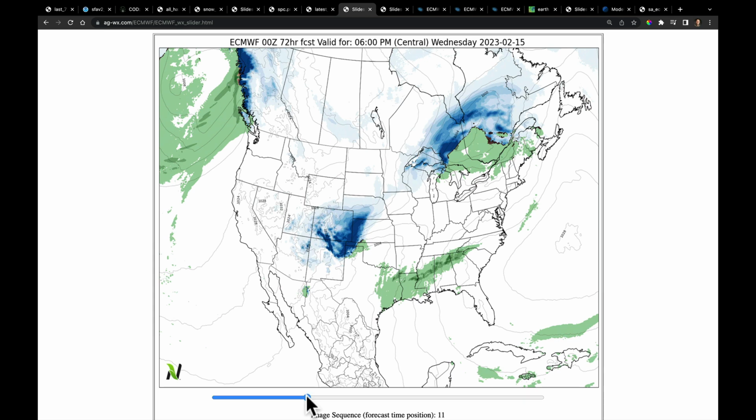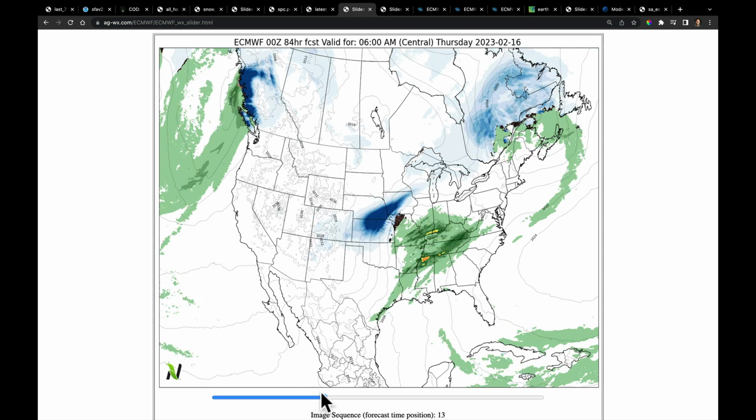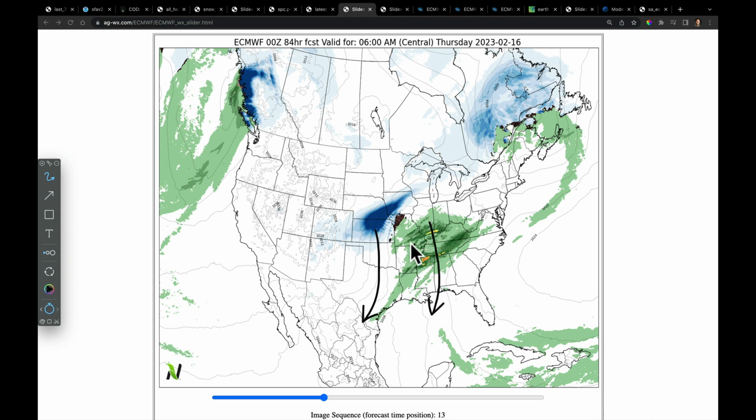So this is 6 p.m. Wednesday night, getting into the overnight hours, 6 a.m. Thursday morning. That time period, Wednesday night, right in through this corridor into Thursday morning, is where we're going to have to be watching out for those severe storms, right in through here.